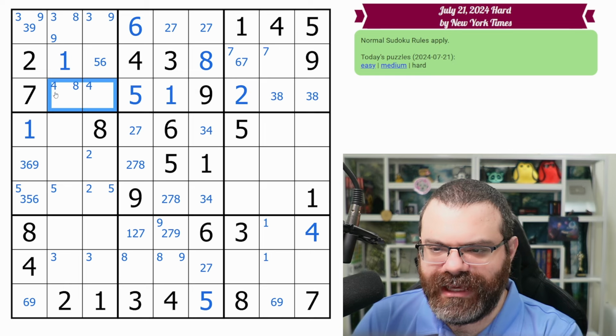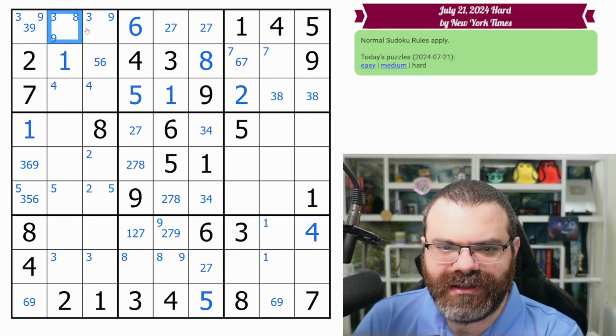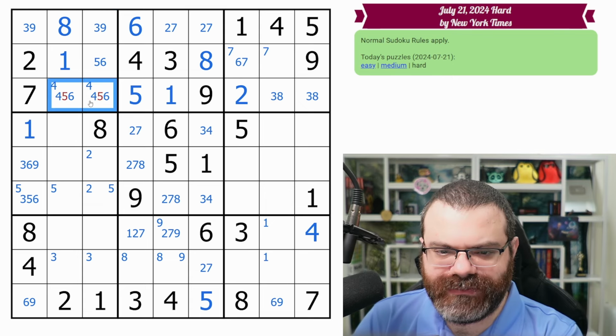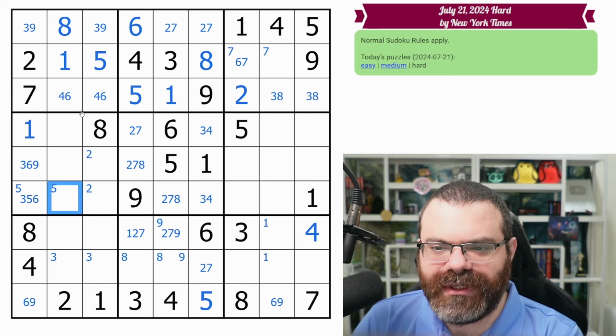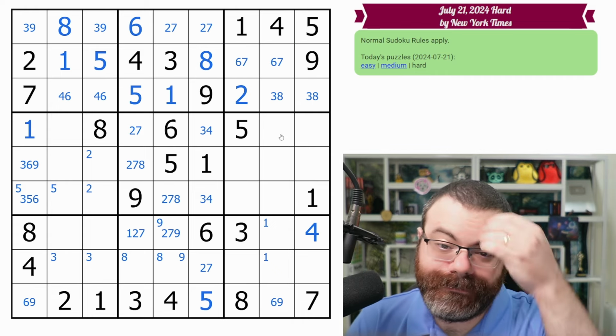And then this is 4 and 8. Oh, sorry, this can't be 8. It's not 4 and 8 remaining. But that does place the 8 in this box, creating a hidden 3, 9 pair. Okay, and then down here we need 4, 5, 6. And these can't be 5, so the 5 is placed. Okay. And that places this, does not place this 5, never mind. This is a 6, 7. All right.